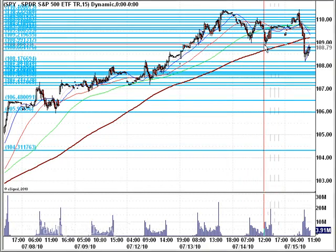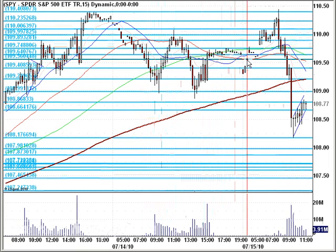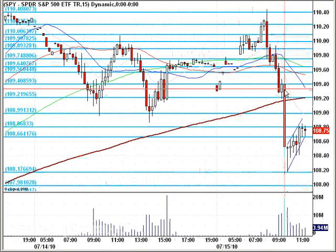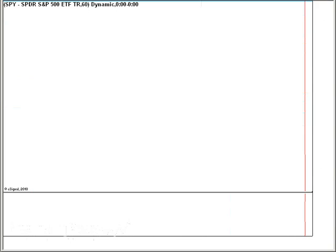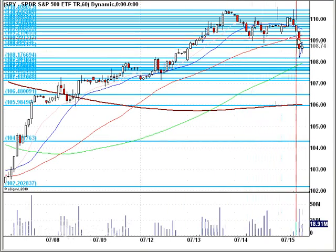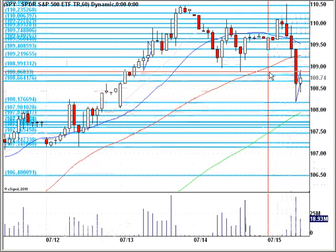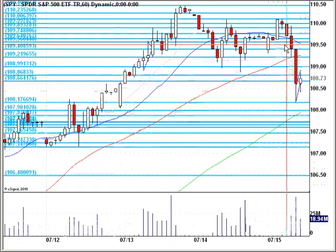A lot of times resistance, once broken, becomes support, and vice versa. In this case, support at 109, once broken, is looking to become resistance. So be very careful of that, especially since that coincides with a break of the 200 MA on this 15-minute chart. On a 60-minute chart, that's a nice break of the 50 MA. Just zoom in here. So there's a lot of subtle but dramatic damage done intraday here.